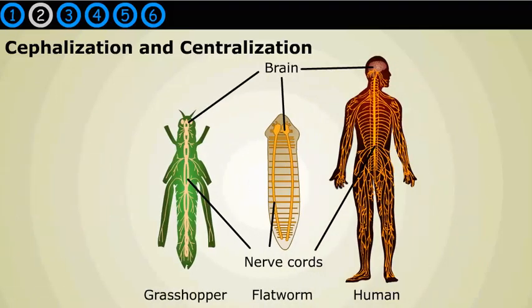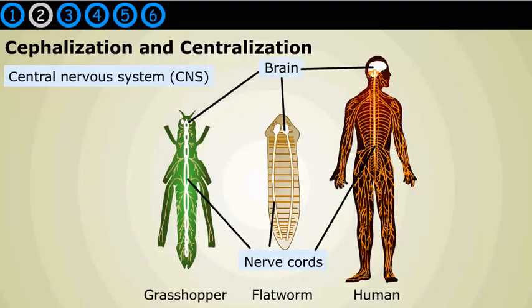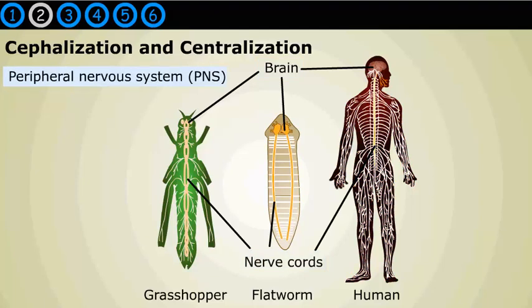The centrally located structures of complex nervous systems, like nerve cords and brains, are referred to as the central nervous system, or CNS. This part of the nervous system is responsible for integrating and processing signals from the rest of the nervous system and sending out coordinated and appropriate response signals. The neurons lying outside the central nervous system make up the peripheral nervous system. This part of the nervous system communicates between the central nervous system and sensory receptors and effectors.